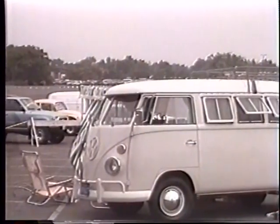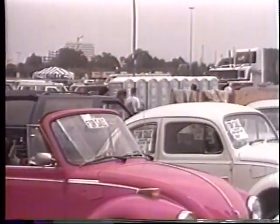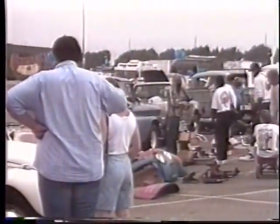Volkswagens, you thought they were a dying breed? Well, guess again. They're alive and living well here at Irvine Meadows at the world's largest car show and swap meet.